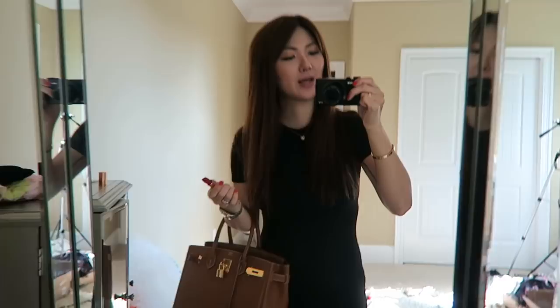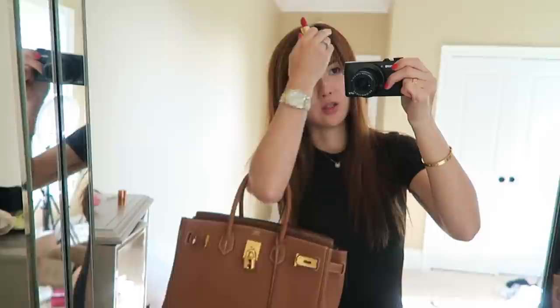So I just got ready super quick. Sorry about the background, it's so messy right now. This room has to be really worked on. Anyways, this is the lipstick I'm going to wear. I haven't put it on, I was just going to show you guys.